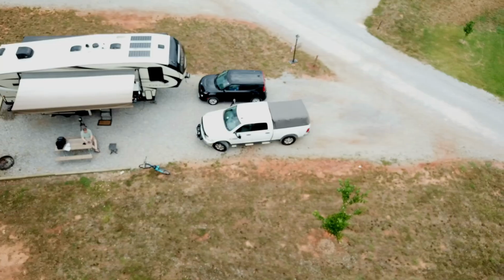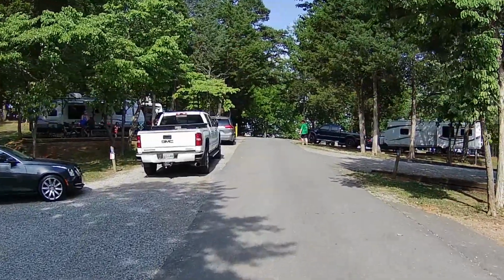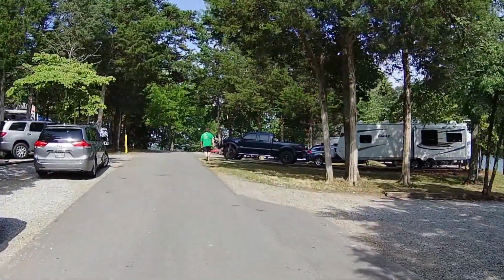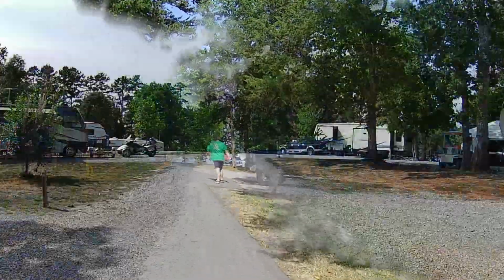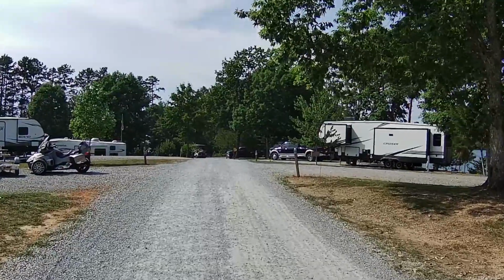I will say just in general that the lower numbered sites, they're going to be great and shaded, and some of the best waterfront sites are going to be in those lower numbers as well. The loops with the higher numbers, you're not going to have as much shade. There's going to be some random trees, but like right through here where we are on the back loop, there's some trees back here, but as far as shading of the site, you don't really get any.